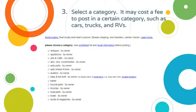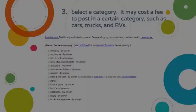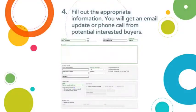When you select an item for sale, you must then pick the category that the item would best belong to. It may cost money to make a posting in certain categories, such as cars, trucks, and RVs. Fill out the appropriate information. You must enter your email or phone number because you will be directly contacted by interested parties about setting up a sale.